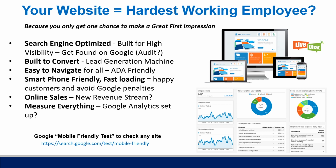So all sites need to be built for conversion. It's not okay just to have an online brochure up there on the web. You want that site to bring you business, whether it's bringing you leads or whether it's selling online. If you want to add e-commerce, we talked about the importance of that. It needs to be easy to navigate for everyone, including those Americans with disabilities. We'll show you how we can help you there.